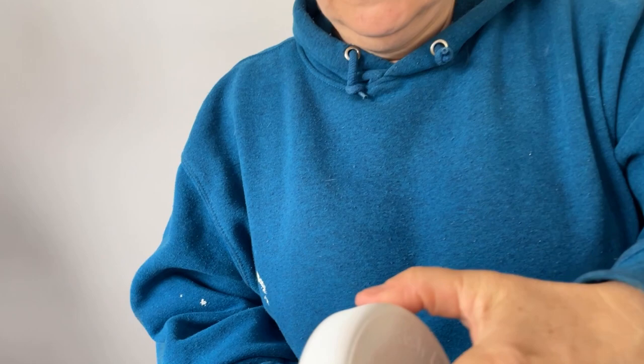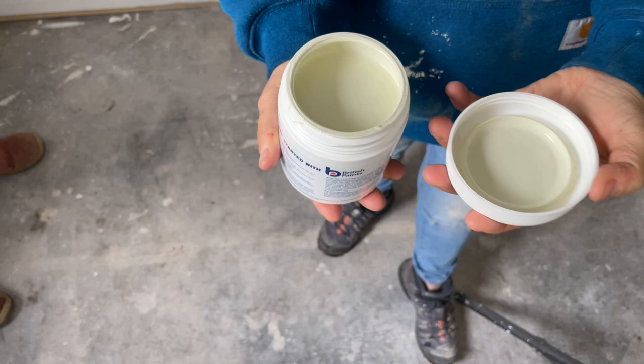So the first colour we're going to trial is called Celery Satin. It's a Dulux paint. It's like a really light sage. So we're going to paint a test swatch of that. I'll give that to Chloe to paint.